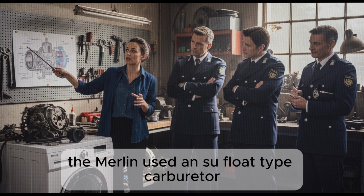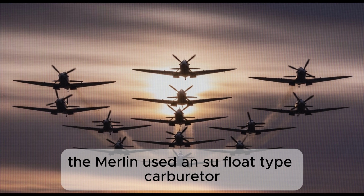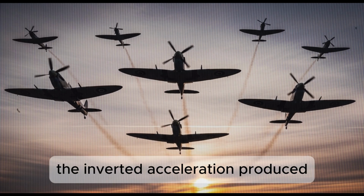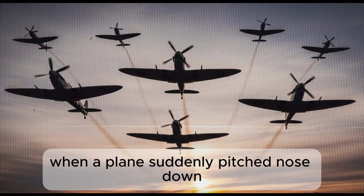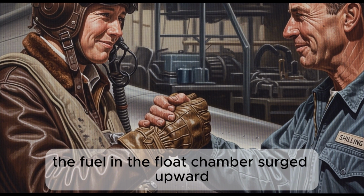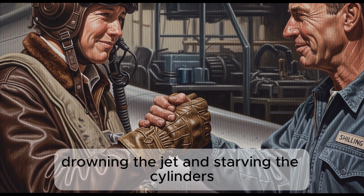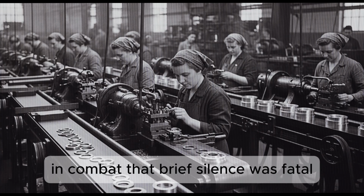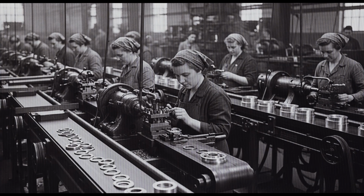The Merlin used an SU float-type carburetor designed for steady flight. Under negative G, the inverted acceleration produced when a plane suddenly pitched nose down, the fuel in the float chamber surged upward, drowning the jet and starving the cylinders. The engine cut out for 1.5 seconds. In combat, that brief silence was fatal.